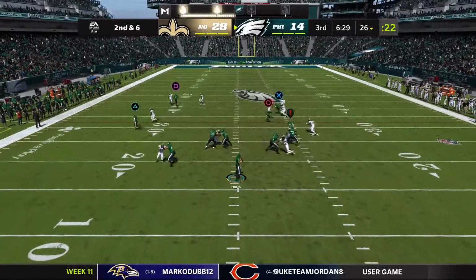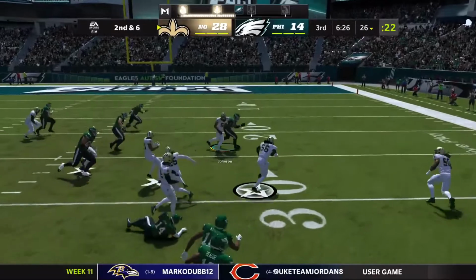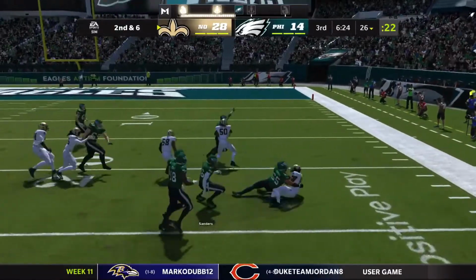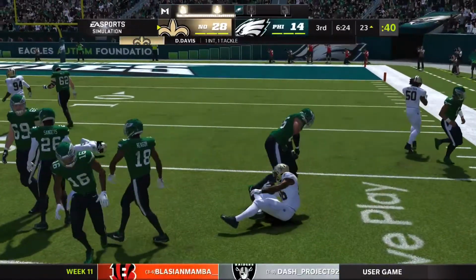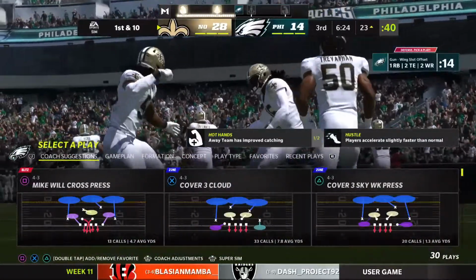Throwing again on second down. Hurts, and his pass is intercepted for the 4th time today. Picked off by the linebacker, Demario Davis. And he's going to get this one to the 23-yard line.